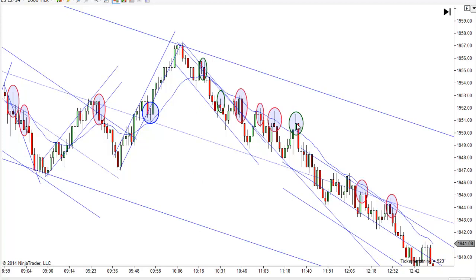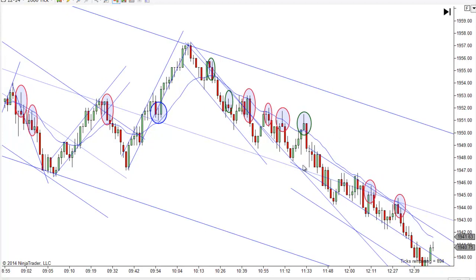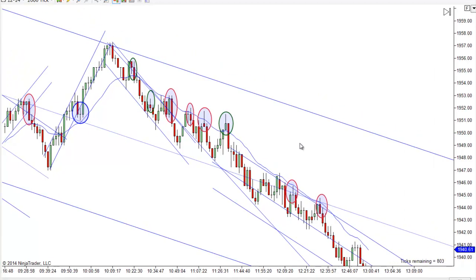So I was a little iffy about going short here. It's not a very good signal bar either, but notice the new low, pull back, first entry, pull back, second entry short, and this thing's been really weak. We're not back to the midline really, so there's a possibility that this thing's going to go lower.